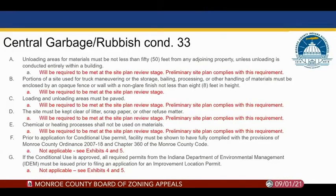So for essential garbage and rubbish use, there is a condition 33. For condition 33, I've outlined the requirements for that. They do meet all of them. Most of them are conditions that will be met at a commercial site plan stage.